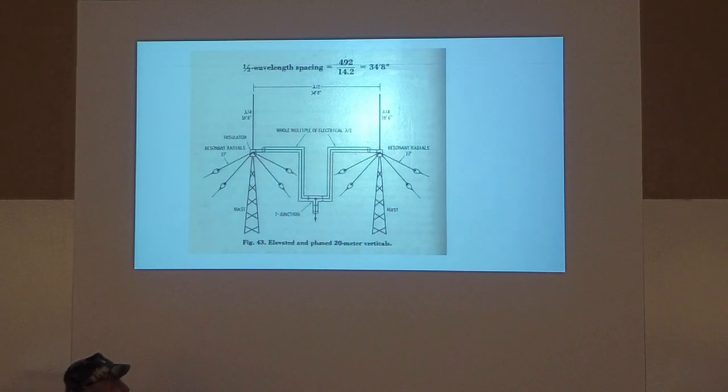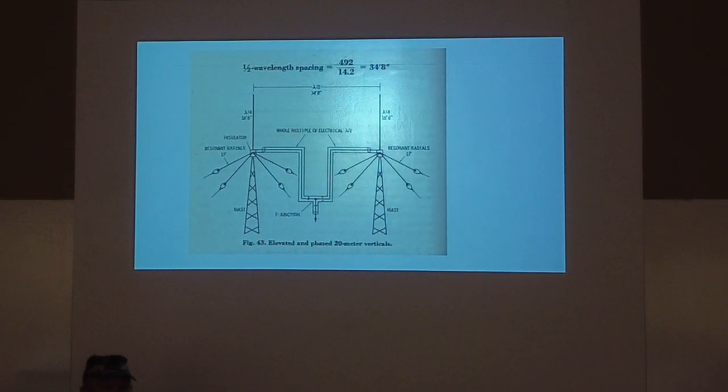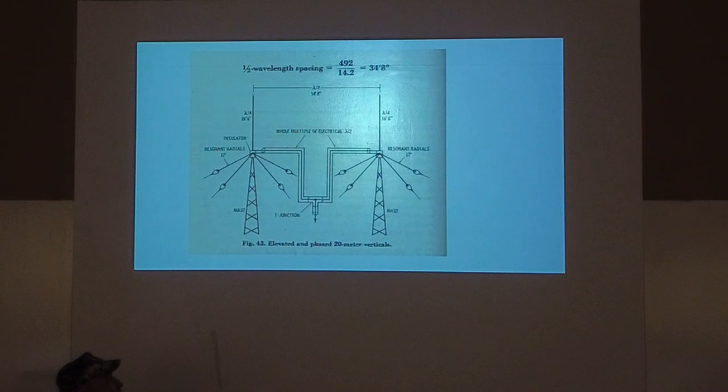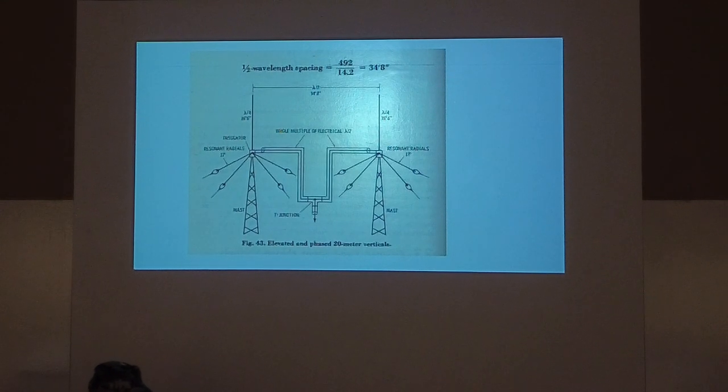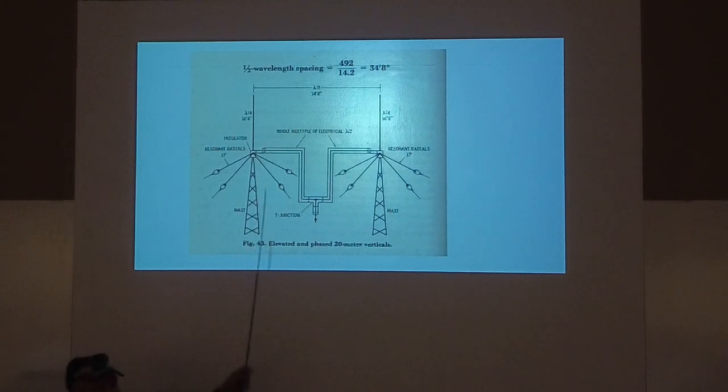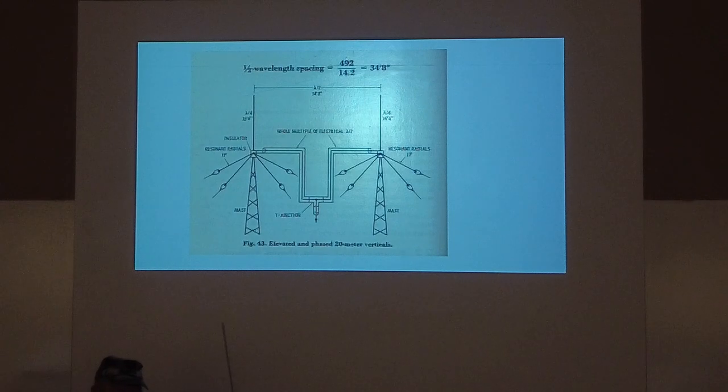And here's a representation of what we're talking about, where you put two raised antennas. You notice, a whole multiple of an electrical half wavelength. Well, there's another section here that says you can use any. Really doesn't make much difference. To get the phasing part of it, you're going to put either a quarter wave phasing line in here or a quarter wave stub in that one or the other. And that's going to give you that cardioid pattern off the ends of the antenna.